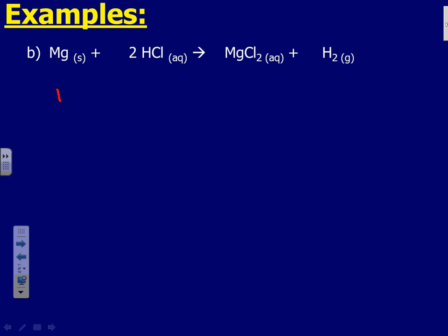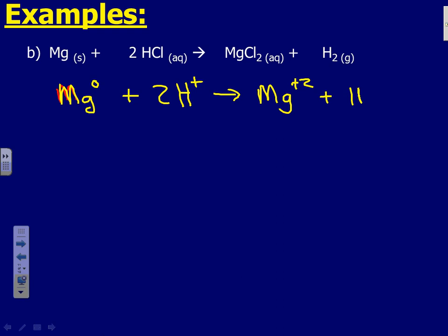So what do we have? We've got Mg0 plus 2H, and what's the charge on that H? It's H plus, because the chloride is negative. H plus, becoming Mg, what's the charge on that Mg with 2 chlorides stuck to it? Plus 2, and now I've got H2, and it's a gas.